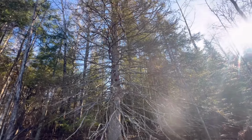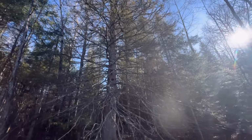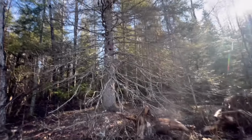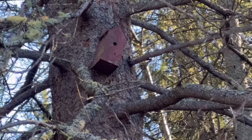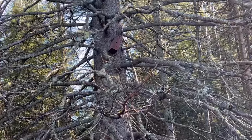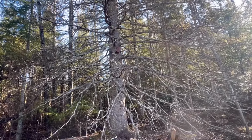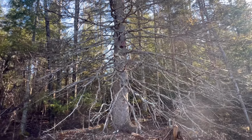Look at that. And that birdhouse. No matter what, we will find a new location for that birdhouse. It will not be destroyed. It will just find a new location. It belongs on this property. It's been here for a long, long time. I figure, what, 60, 80 years? So yeah, it's staying.